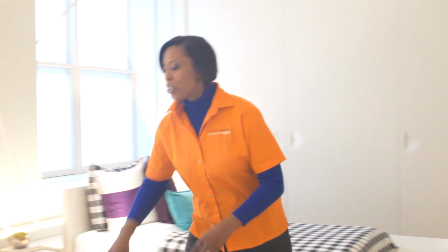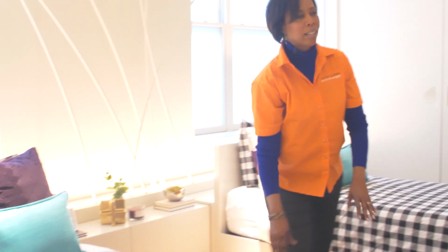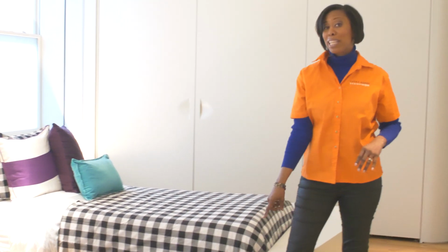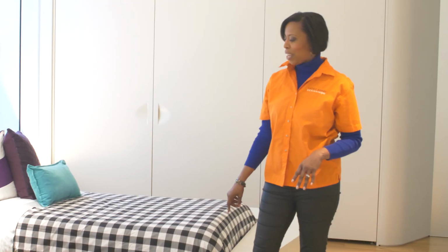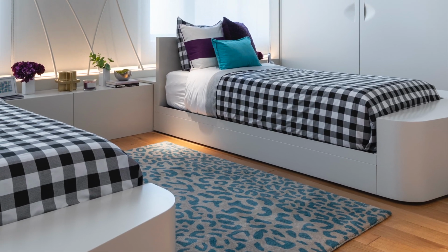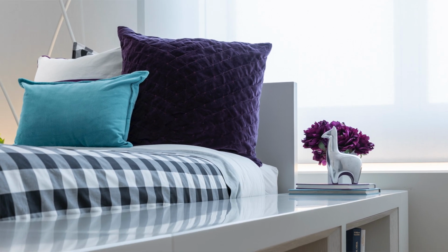So we decided to go traditional, but then bold and bright. So we have this gorgeous traditional black and white check. Timeless. It will never go out of style. And then we mixed it with something really kind of fun and funky, which is this leopard pattern area rug. What we did then is that we added bold, bright color, kind of repeating that turquoise from that rug into the tossed pillows, and then we went rich and deep with our color, adding plum, which is really a shade of purple, or I like to use the term aubergine.